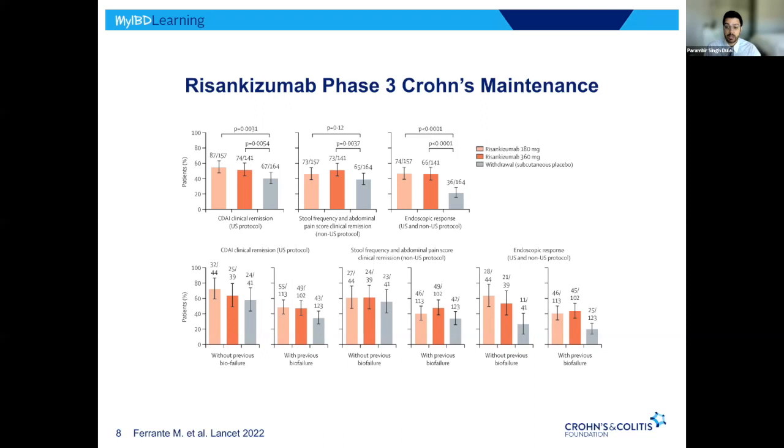Either way, it looks like it works very well, and you can expect this to be efficacious once you're responding and to maintain that response over time. So this is a really promising drug that's now FDA approved for Crohn's disease treatment.